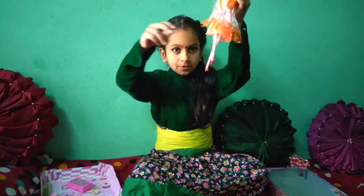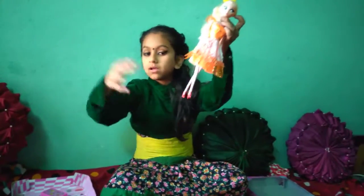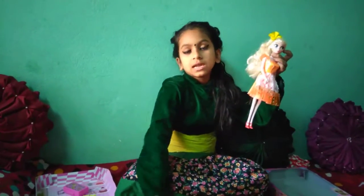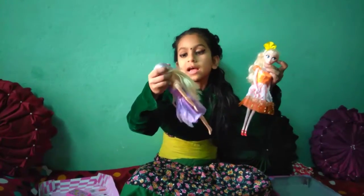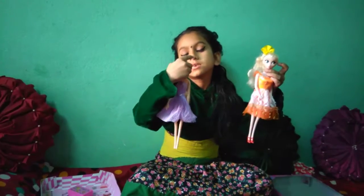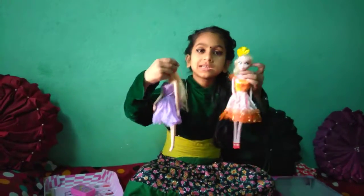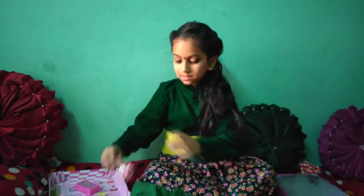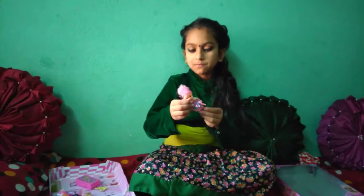If these are very pretty shoes, tell me in the comments down below. I think they are very pretty. But she does not have any shoes, but still, I love her arms because they can move. So let's get their daughter out of the box. Well, there is the daughter out of the box.